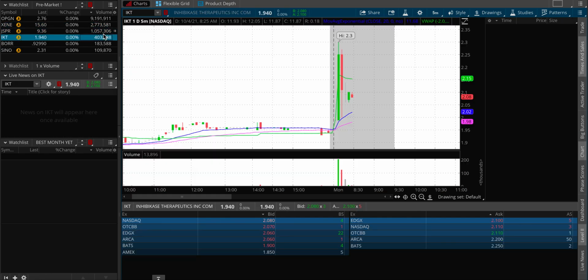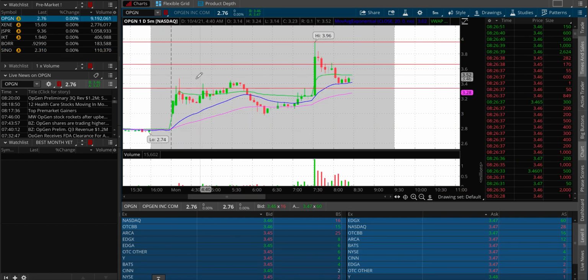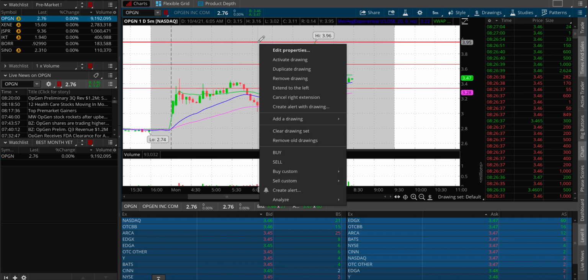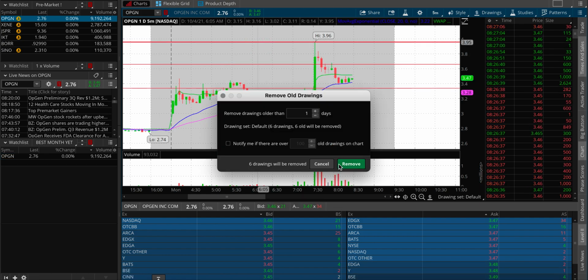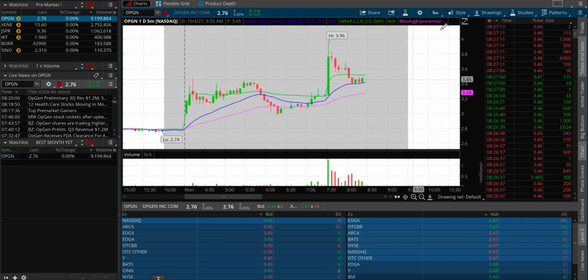So that's it. Let's run through these. Again, I'm going to run through them like 5 times while we're talking. There's nothing exciting. The first one is OPGN. OPGN is something that frequently shows up on the scanner. Every few months they'll have a pump like this. So we know it. Obviously, we see the levels from some point in the past that we traded it. We're going to start new levels this morning.